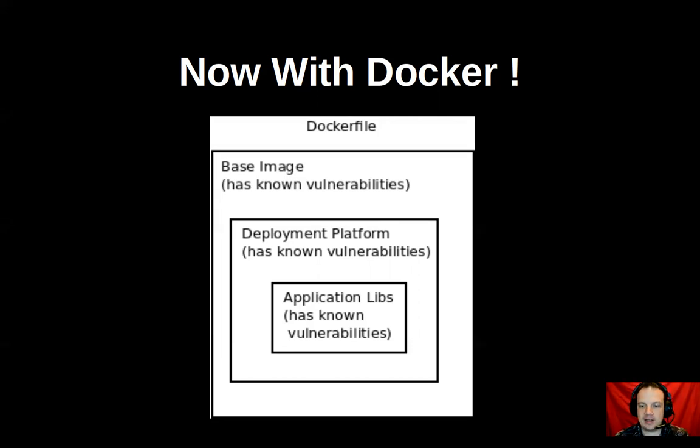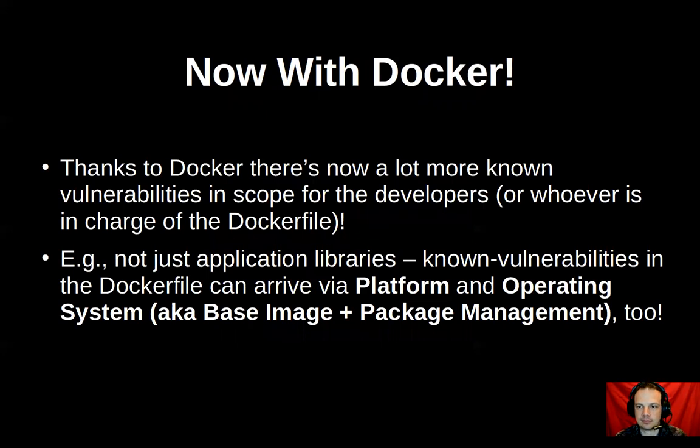And so for each of these layers, the inner, the middle, the outer layer, or as we'll flip that on its head and call them base, layer 1, layer 2, who's responsible, right? Who is keeping an eye on this and trying to get rid of these known vulnerabilities? Because of Docker and this containerization, it makes it easy to run the full stack in an isolated environment, but it also brings in a lot more scope in which known vulnerabilities can arrive.